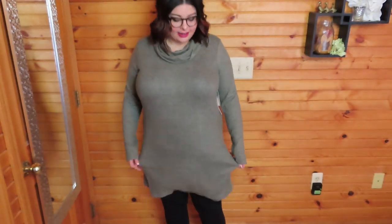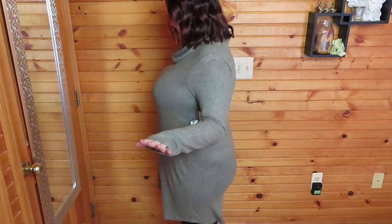Here we have the dress. I paired it with some black leggings. These leggings are just from Kohl's. They're the Lauren Conrad. I really love Lauren Conrad's leggings, just FYI. What do you guys think of this one? I like it. I'm not in love with it. Sometimes this material can be a little clingy, but I think it looks good with the leggings.